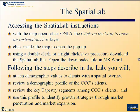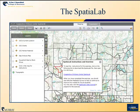You'll open the SpatiaLab by, within the map, selecting the layer that is identified as click on the map to open an instructions box. And once you've done that, if you click inside the map, you will open a pop-up. That pop-up window gives you access to the SpatiaLab itself by using a double-click operation or right-click and save procedure to download the file to your system. You'll then open that download in Microsoft Word. This visual shows you what that looks like in the map itself. And so you'll simply follow the instructions in the pop-up window to download the SpatiaLab and get started.